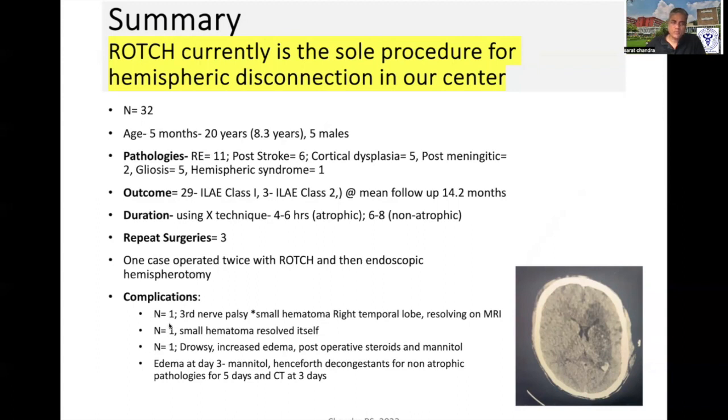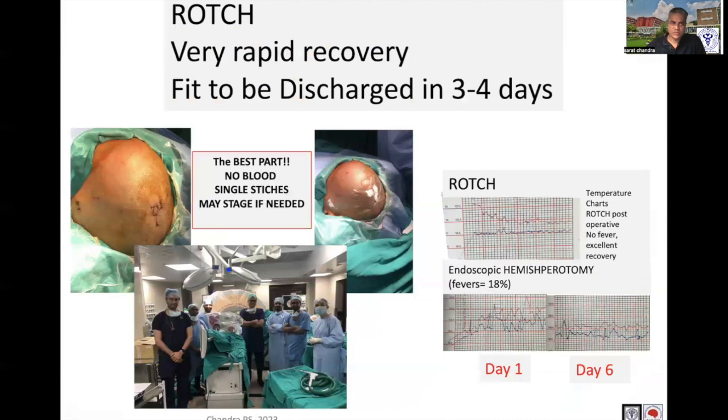The complications were minor, including one small hematoma in the temporal lobe leading to a transient third nerve paresis, and another small hematoma which improved by itself. And in one patient, he developed edema following the technique of Roch. So in non-atrophic pathologies, we cover them with both steroids and mannitol and repeat a CT scan on day 3. And this resolves within 5 days.